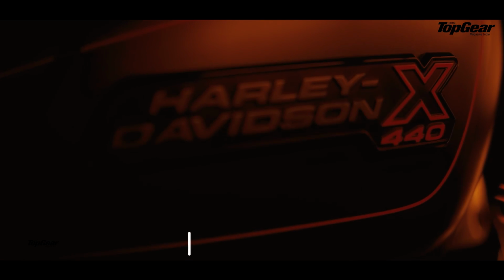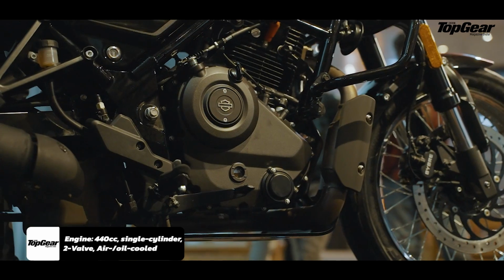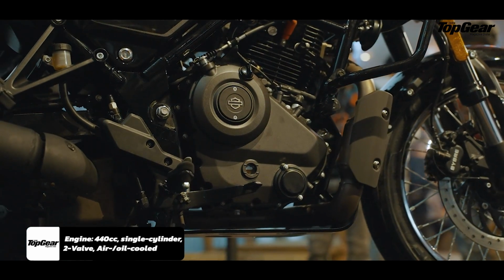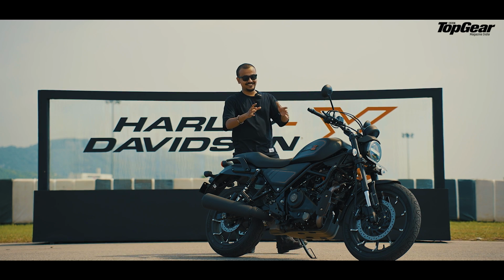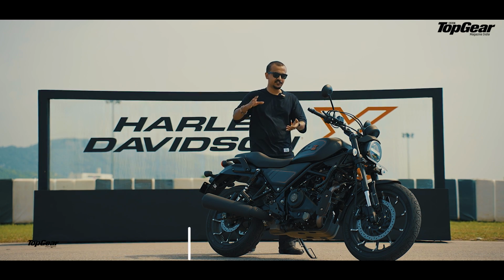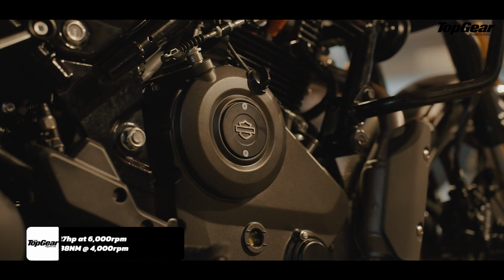Let's talk business now. The X440 is powered by a 440cc single-cylinder air-oil-cooled engine, that is a 2-valve configuration. Now, before you think that this is the other half of the Iron 883 series engine, no, that is not the case, because this has been developed from the ground up.